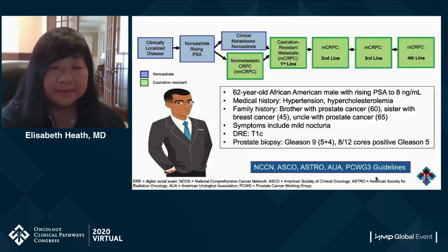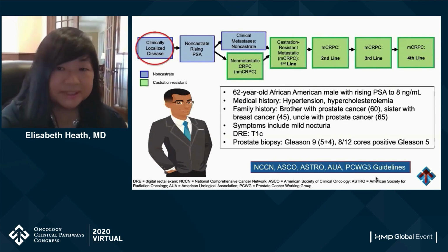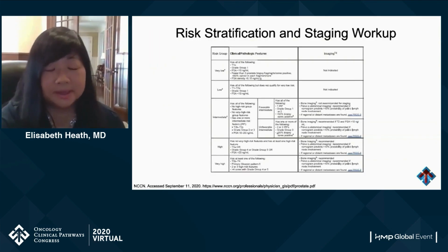For the guidelines, there are many in this current situation. NCCN, ASCO, ASTRO, AUA, as well as the Prostate Cancer Working Group 3 guidelines are all there to really help us. And it's obviously in this particular patient that he hopefully has clinically localized disease. But to really know that, I think it's important to understand what his risk stratification is and what kind of staging workup he needs.